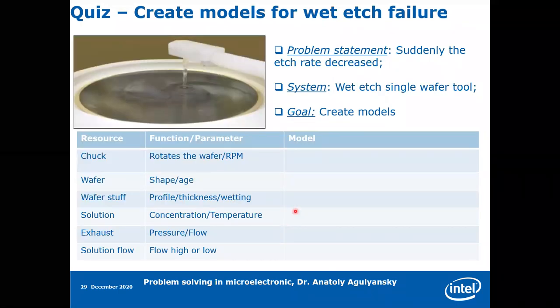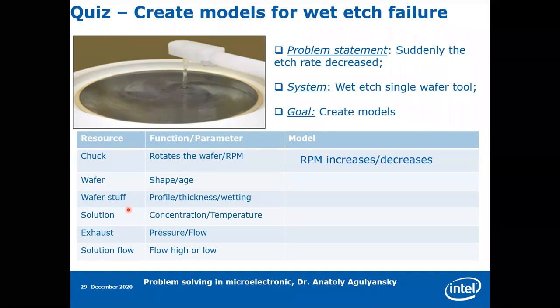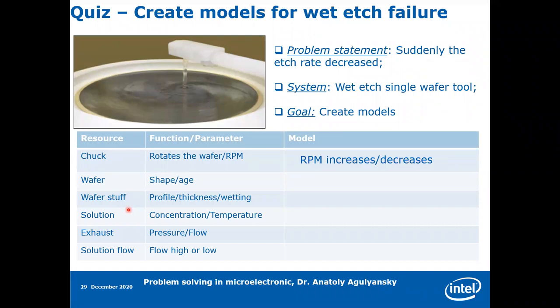Another example, wet etch, just very easy. The wafer rotates and we're pouring chemistry, and we suddenly have an etch rate decrease. Okay, we have the chuck, we have the wafer, we have water, and we don't have a lot of time. So the chuck, for instance: rotation increases or decreases. It depends on whether the chemical interaction is in the kinetic or diffusion area.